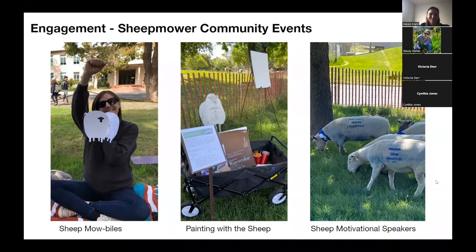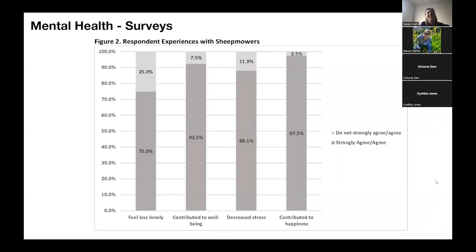And next slide. So essentially, this all went along with a mental health survey. We created a survey, and we asked people at the Sheepmowers event about loneliness and happiness and well-being, and whether the sheep made a difference. What we found is that when we asked people when the sheep were around, they definitely agreed they felt a lot less lonely, it contributed to their well-being, all of this good stuff specific to the Sheepmowers.